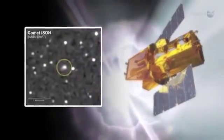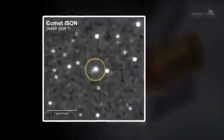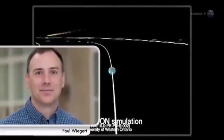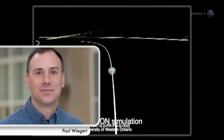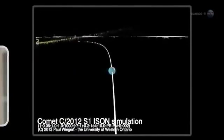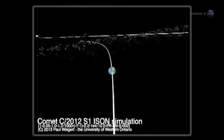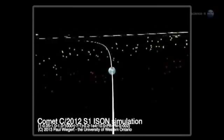More than 112,000 pounds of dust were spewing from the comet's nucleus every minute. It turns out some of that dust might end up on Earth. Veteran meteor researcher Paul Weigert of the University of Western Ontario has been using a computer to model the trajectory of dust ejected by Comet ISON, and his findings suggest that an unusual meteor shower could be in the offing.